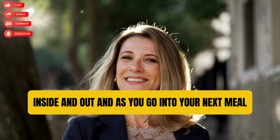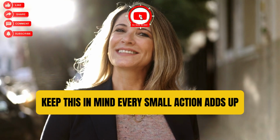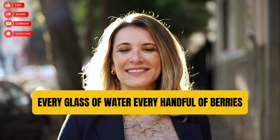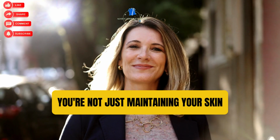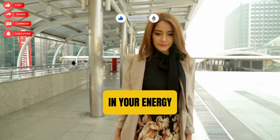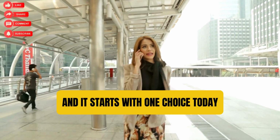And as you go into your next meal, your next night of sleep, your next walk around the block, keep this in mind. Every small action adds up. Every glass of water, every handful of berries, every time you put on sunscreen or take a deep breath instead of holding tension. You're not just maintaining your skin. You're investing in your health, in your energy, and in the way you feel living in your own body. This is your story to rewrite, and it starts with one choice today.